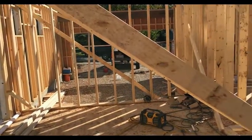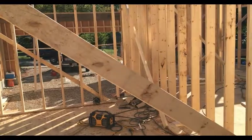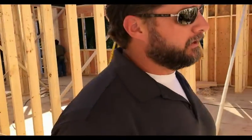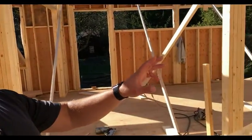And what kind of windows are you using in this house? We're using Kolbe windows. I think they're probably the best made in the United States. Oh, so they're made in the USA. Yes. Very happy with them. They perform very well.